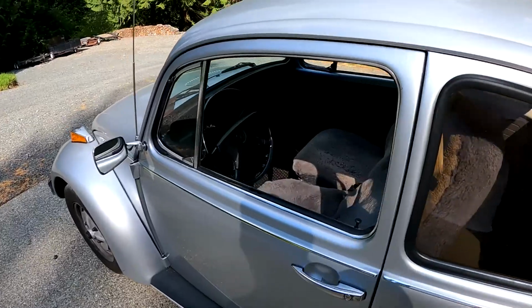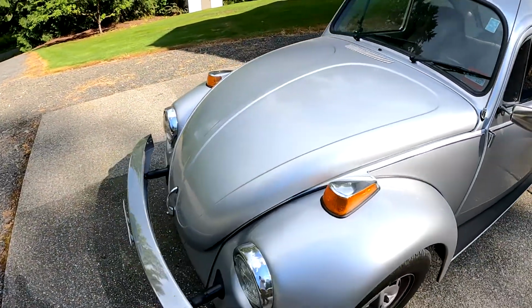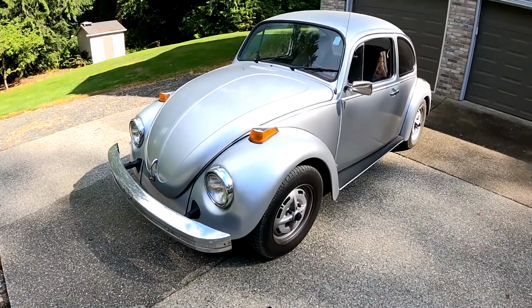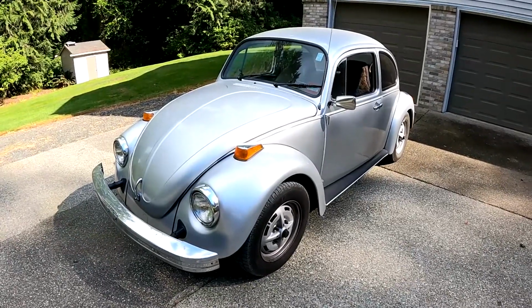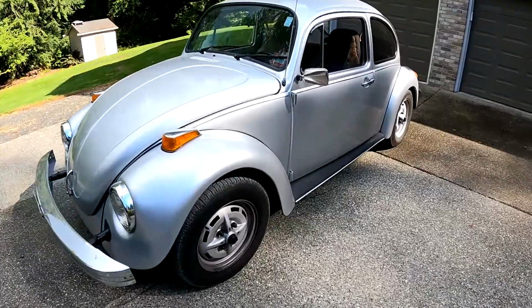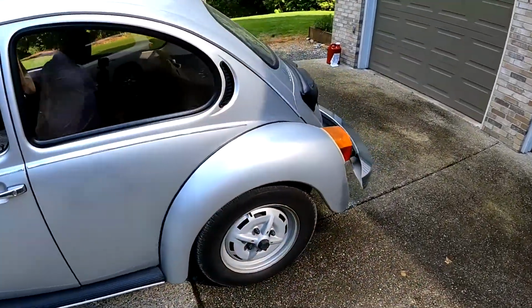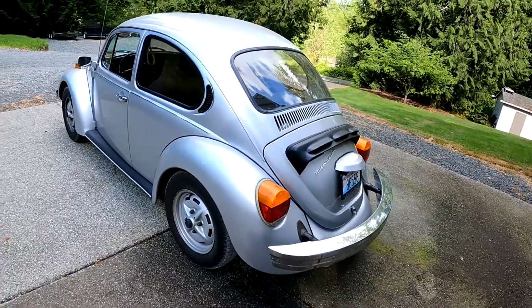And when I got to his house, the car was absolutely buried in his shop with a bunch of stuff all over it. It had not been out for a while, and so he said, hey, there's a jump box, you can grab it and fire it up. So I crawled around underneath the car, looking for any indicators of heavy rust or other issues. I didn't see any, so I was pretty surprised when I saw the condition of it.